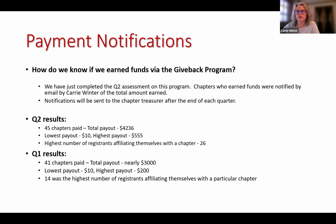So how do you know if you've earned money? We do this quarterly, as I said. We just completed, just a few weeks ago, the Q2. We work on a government fiscal year, so July to June. So any chapter that earned a rebate as part of this program received an email directly from me with the amount. And if you don't have direct deposit set up with us, we've mentioned that in the email, and I'll talk a little bit more about that in a minute.